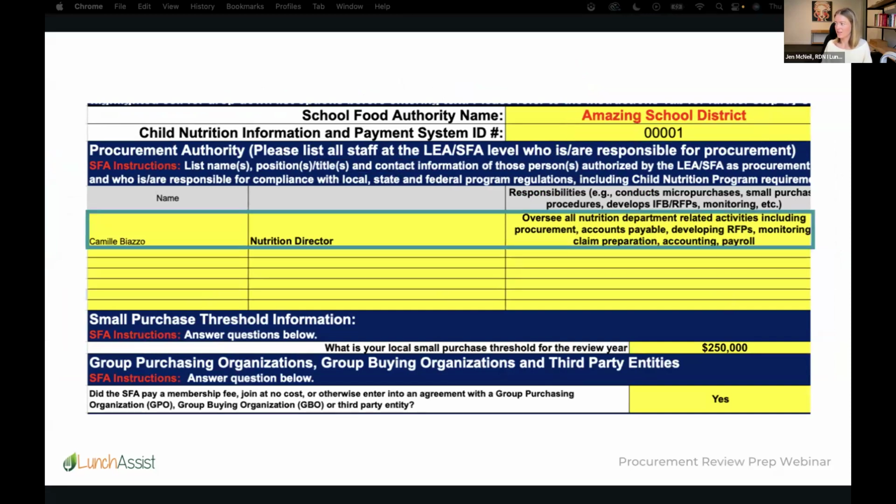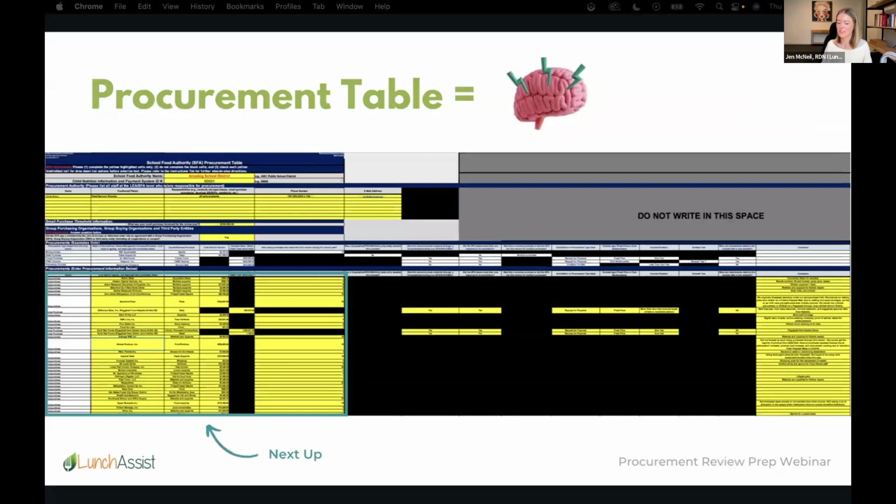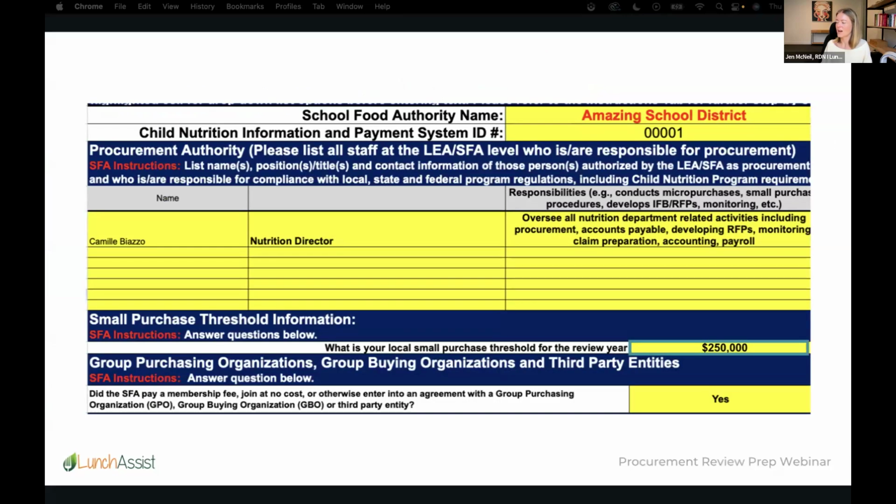Yeah, and Kath, you can keep clicking through those. The main thing is that's the one, if you go back one, the 250,000. That's probably the most important thing that you need to fill out here, is to make sure you list what your small purchase threshold was for the review year. So in most cases, it's going to be 250,000 because that's the small purchase threshold for federal and for California.